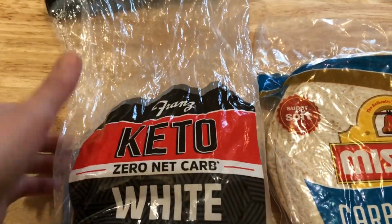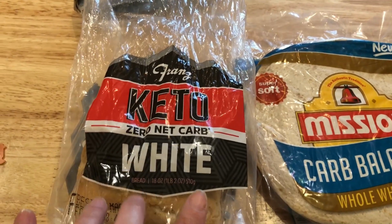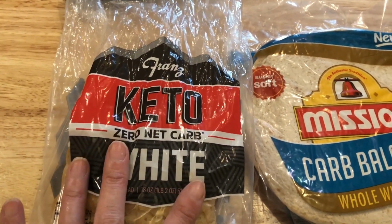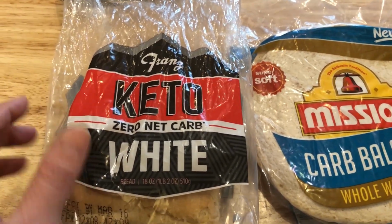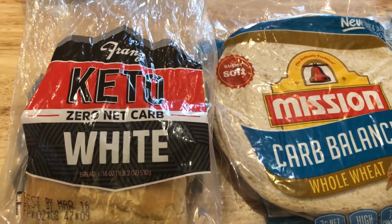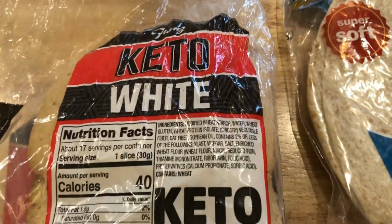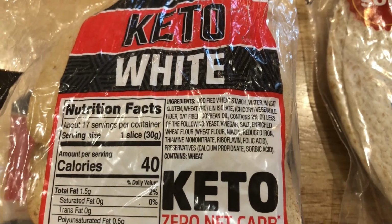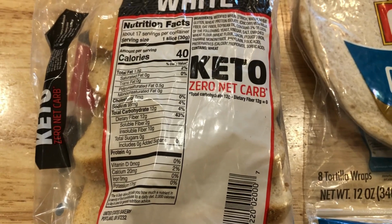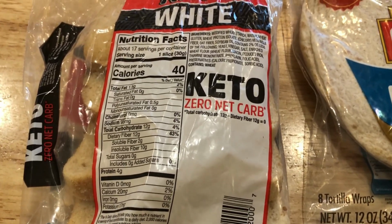So this one is from Franz, which is very central, I think, to the Pacific Northwest, and it may branch out to a couple other states. So I don't know if you will be able to find this in your stores or not. But this is a 0 net carb bread. Does not have the best ingredients. I find it at my Safeway. Also at Costco, they have the 2 big packs, so I put them in the freezer. They don't have the best ingredients, but if you just really need a slice of bread, then this is good in a pinch. I do prefer this toasted. I don't really like it not toasted. It just has a weird taste to me, but when you toast it, it tastes really good.